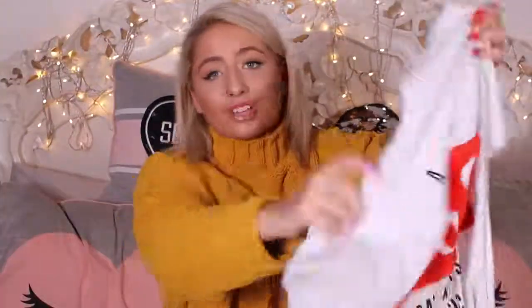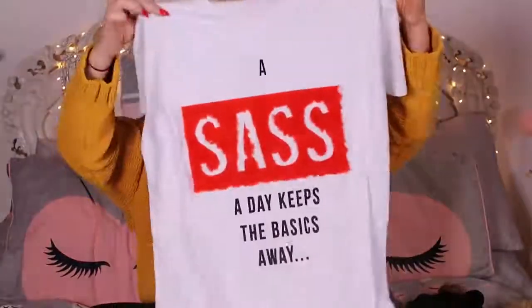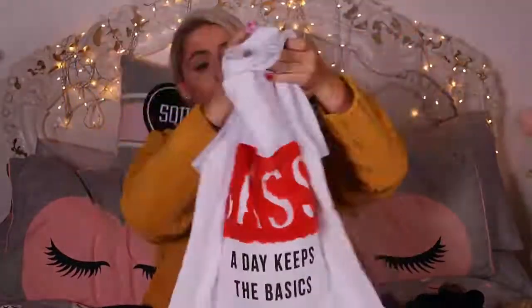You know how much I love red as well. And I feel like I love slogan tops, but sometimes they're a little bit too basic. No, this one shows my sass. So this was £24, so it's a little bit of extra money, but I feel like the top is a little bit extra. So I am loving this, so thank you River Island, because you guys will be seeing me wearing this a lot.